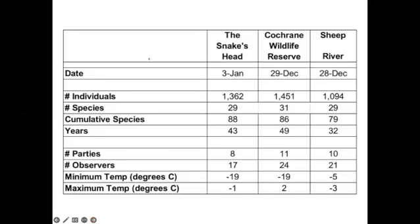So this is a summary of the statistics. These are the dates that the counts were conducted, the number of individuals found on each count, the number of subspecies, the cumulative species for each count, and the number of years the counts have been running. As you can see, some of these foothills counts are very long running. We have the number of parties that took part, the number of individuals, and temperature ranges: -19 to -1 for the Snake's Head. Well, when I was out there, it was -16 the whole time. So I don't know where it was -1, but lucky people for having it that warm. I think those temperatures are about normal.